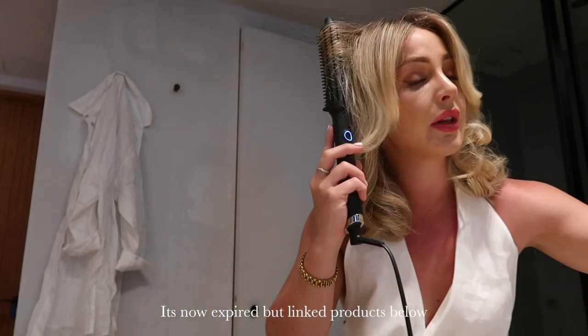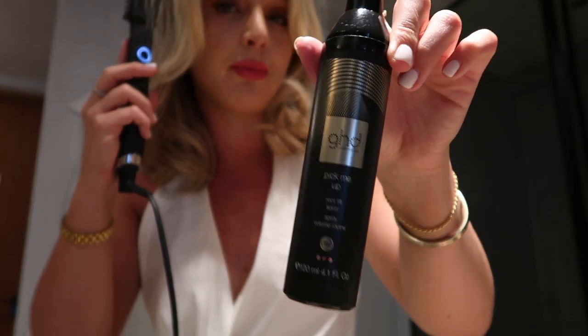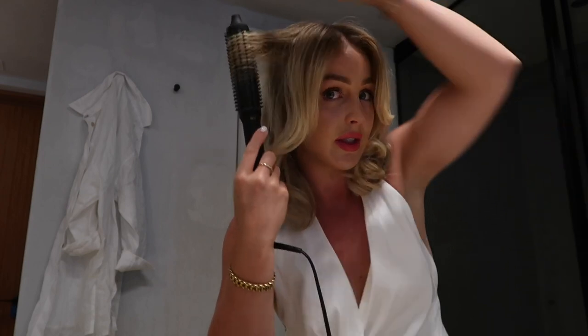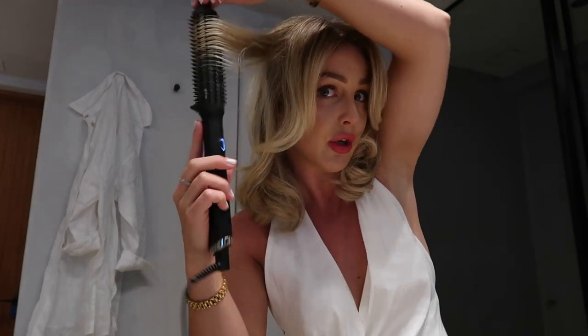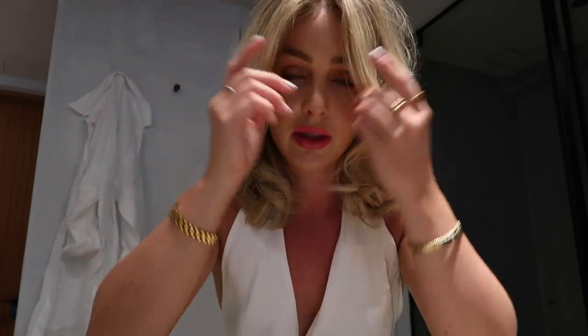I also used this, which is the Pick Me Up Spray, the GHD Root one. So this is a nice little root lift and also a heat protectant. As you can see, I just tease it through the brush, wrapped it around, tease it, pulled it up, hold it, and then release. And it just gives you a really nice flicked out bouncy look rather than tight curls, which I find just works a lot better with my hair being a little shorter and also with having my little bangs. I wrap them around the brush loosely.